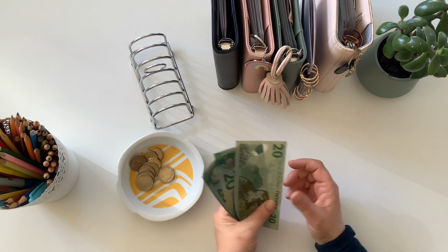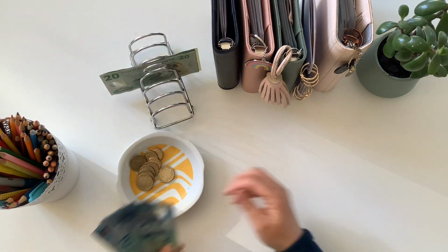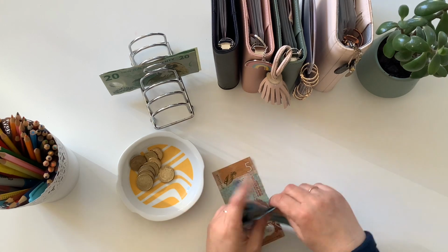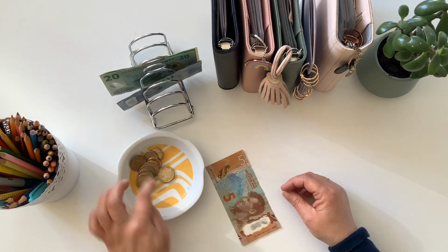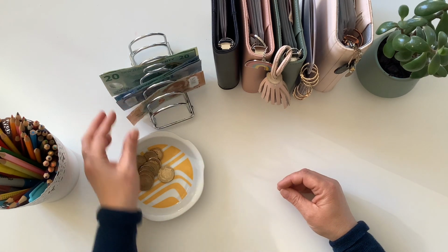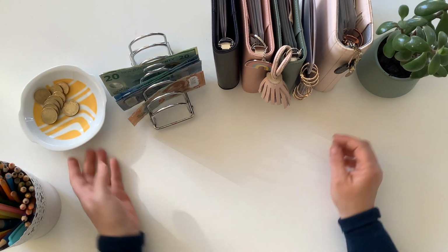I've got 20, 40, 60, 80, 90, 100, 110, 125. And in here I have $15 worth of coins. So I've got 140 in total. I'm not going to count the coins because they're just loud. You're just going to have to trust me.